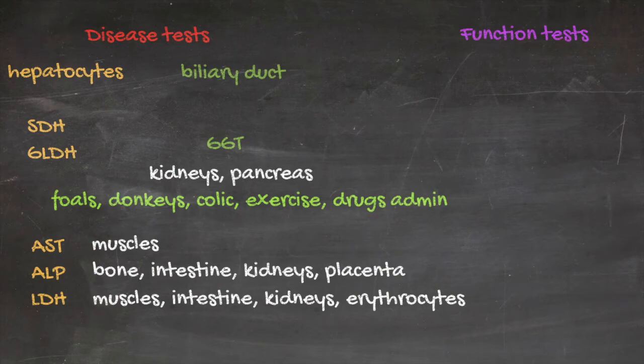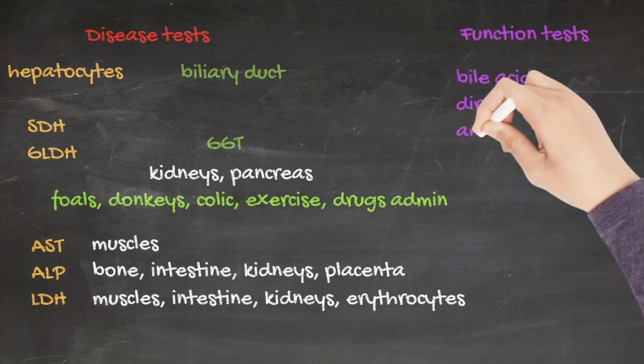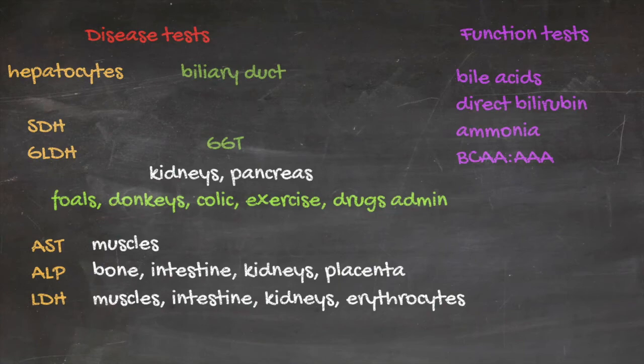Okay, now parameters that instead tell us about the function of the liver. They can also be divided into specific and non-specific of liver disease. The specific ones include bile acids, direct bilirubin, ammonia, and the ratio between branched chain amino acids and aromatic amino acids. Bile acids are obviously very specific of liver problems, although they can increase also a little bit in case of anorexia, but it should be a really prolonged anorexia of at least 3 days.